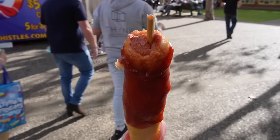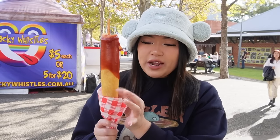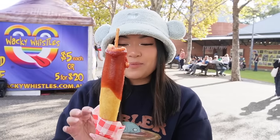It has a nice and fluffy batter, nice sausage as well in the center, and the tomato sauce just works really well with it. So saucy. The one that I got today has a nice, slightly crispy batter on the outside, which I like. Yeah, I would rate this one an 8 out of 10.